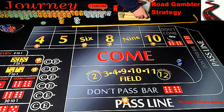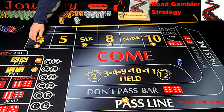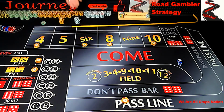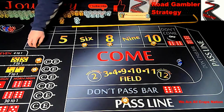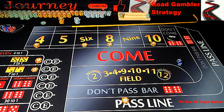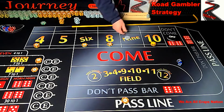And actually what we're going to do is we're going to use the profits to press up to 4 and 10. So we're going to go up to $20 on each, and that will make that a buy bet on this table. So we have $20 on each. And that will become a buy bet on both sides. And that'll be for a $2 vig.